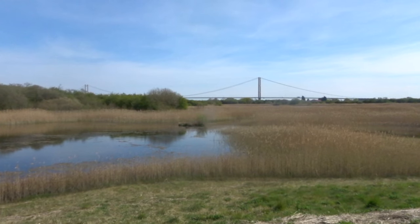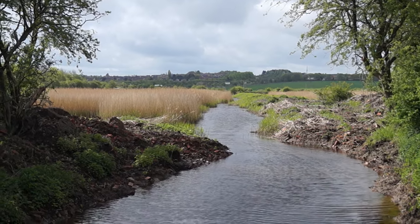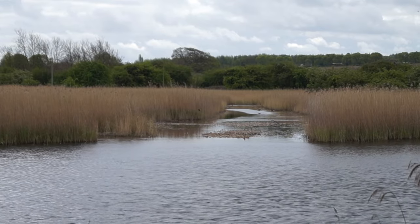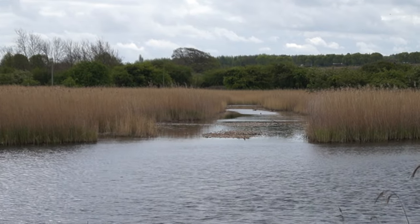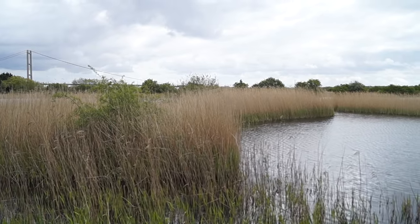Farings is about 80 hectares of nature reserve. Going back 150 years, all of this area was dug for clay. The most important parts of the reserve are the reed beds and the freshwater wetlands. Reed bed is a temporary habitat. It's always trying to dry itself out and become woodland.